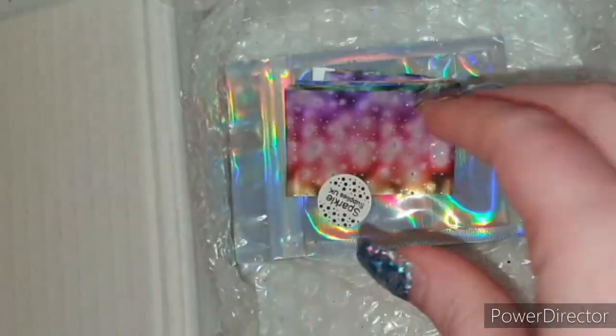And then I also got this little foil pack as well. So they're little space, galaxy foils.